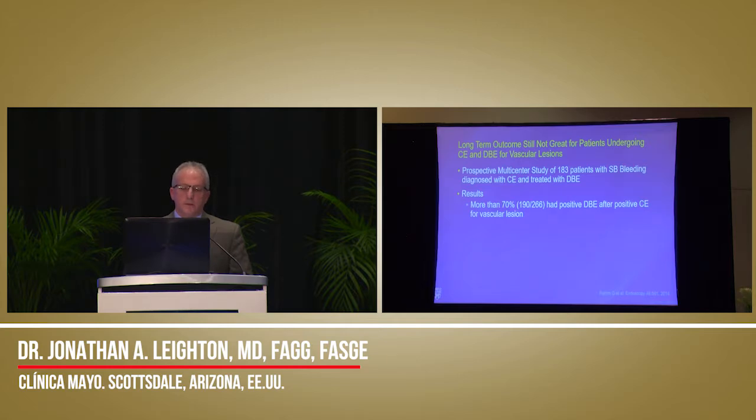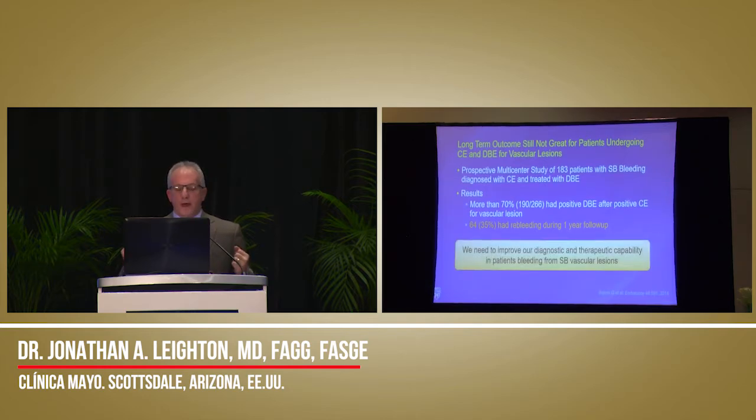And this looked at long-term outcomes, still not great for patients undergoing capsule and deep enteroscopy for vascular lesions. And you can see here that 35% had rebleeding during 1 year of follow-up. And so I think this is a sign that we have to improve our diagnostic and therapeutic capability in patients bleeding from small bowel vascular lesions.